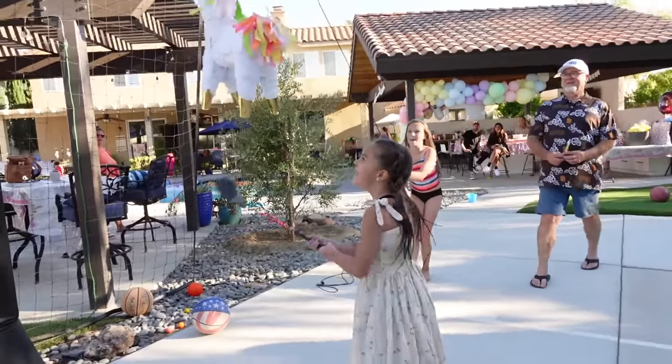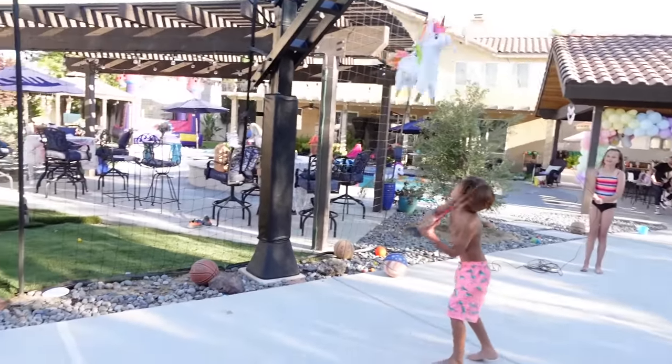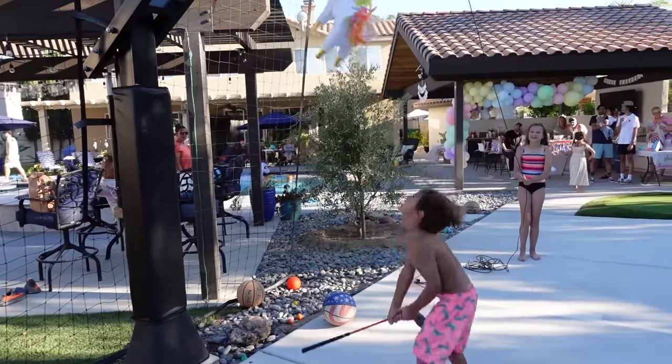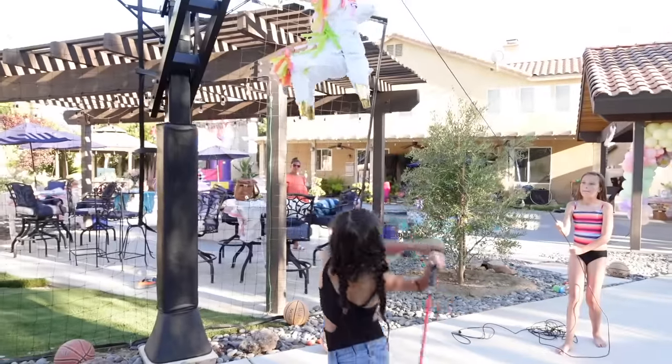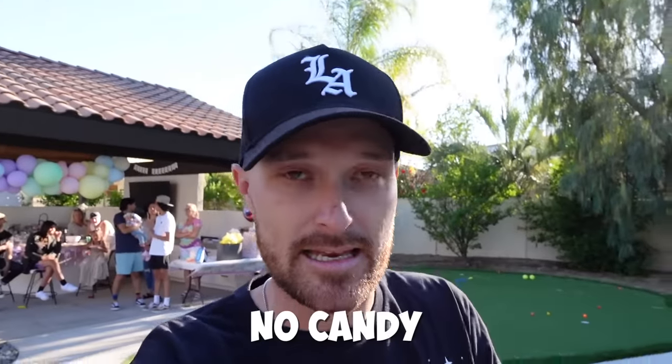All right, give it back to Mama. Good job. One. Whoa. Two. Oh my goodness. One. Two. Three. Oh, hey. Wow. Oh, Liv just keeps it high. That's smart. There's actually no candy in this right now. There's actually just rocks. But it's because we don't want kids to get hit, and then we'll throw a bunch of candy out when it breaks.